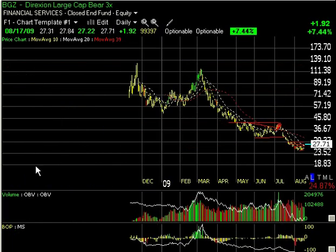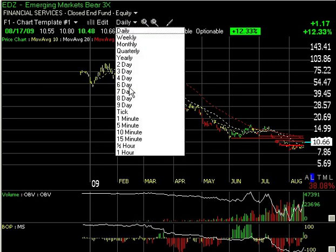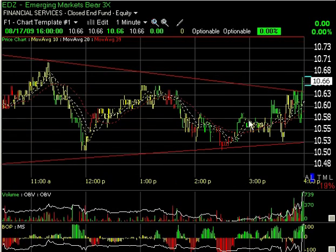Moving on to the EDZ, which is the emerging markets triple bear. You can see a big downtrend was in force, taking this stock from 100 down to high single digits. But today's intraday action was similar to the others: the big gap up, the pullback, and then a sideways move for most of the session before a late surge again in price and volume, along with the technicals.